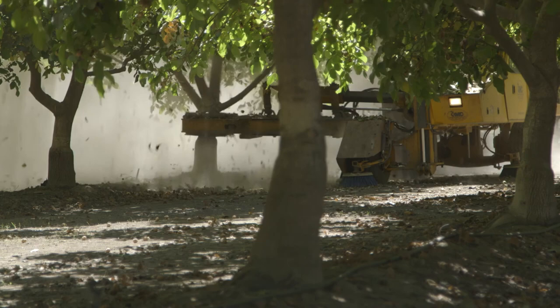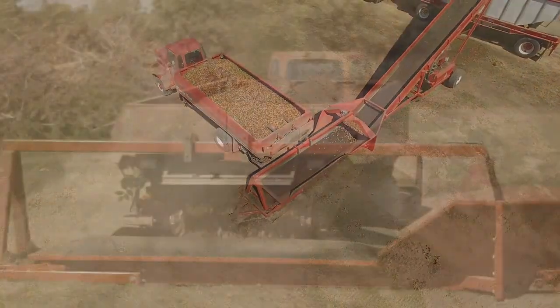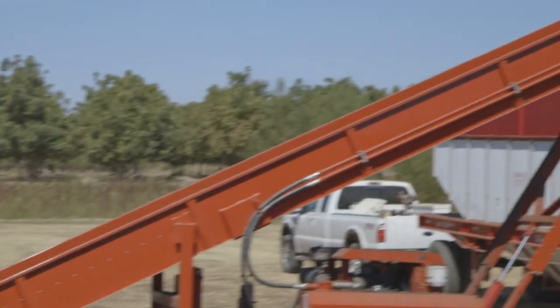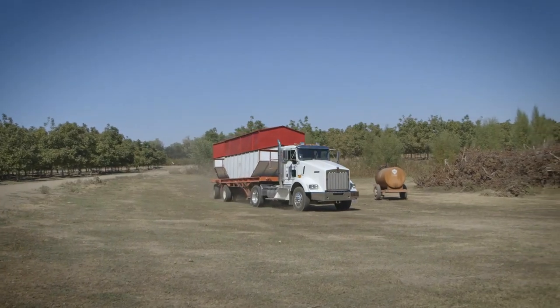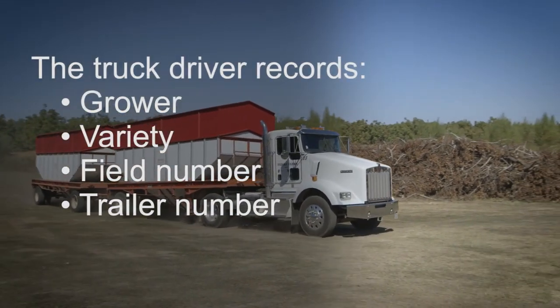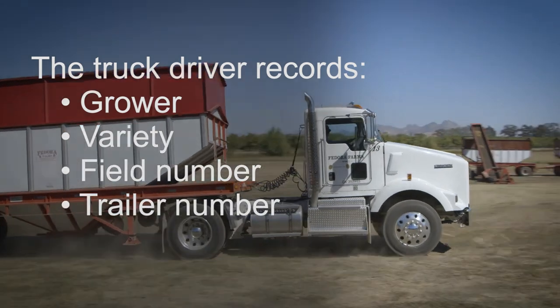From the orchard, the walnuts are gathered and deposited into the truck. The driver is given a ticket that indicates the grower, variety of walnut, and the field number, as well as which trailer it left the field in.